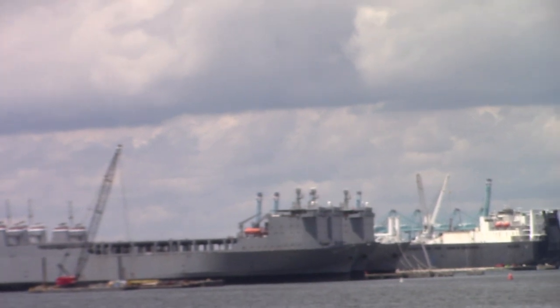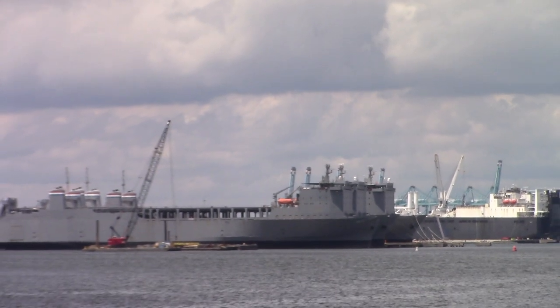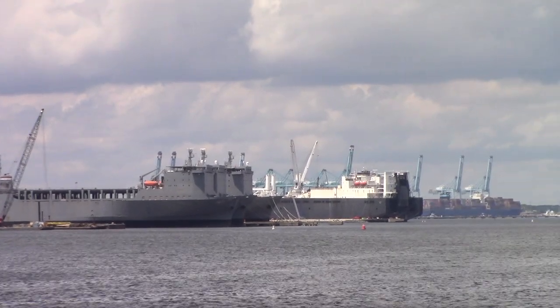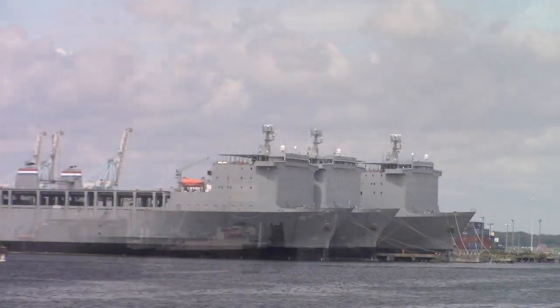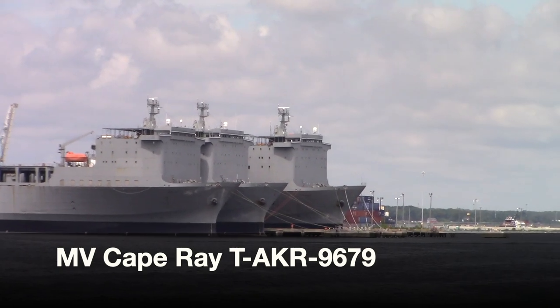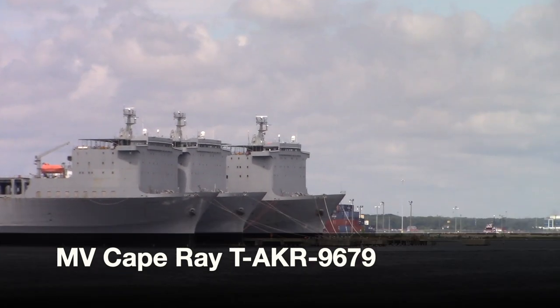Up ahead of us on the creek is a small shipyard operated by General Dynamics. You'll see 3 gray vessels docked there currently. These ships are the Cape Race and Cape Rod. They are stored here on a permanent basis. These ships are used to transport military vehicles and equipment during a time of war or national emergency.